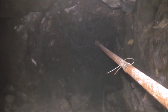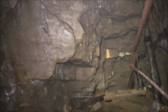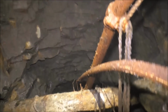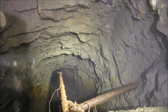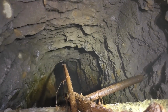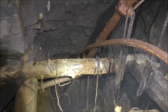It's getting foggy in here. Oh, here we go. There's the winds going down. Yeah, I don't think I want to go down there, eh? Maybe not too far down there. We might consider it. It's kind of a cool artifact, eh?